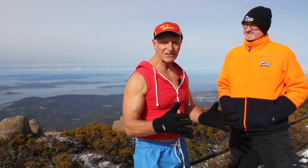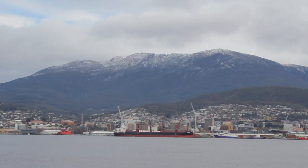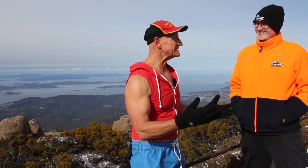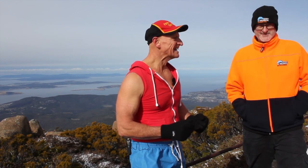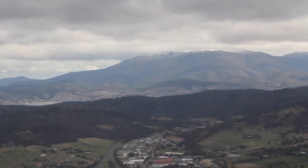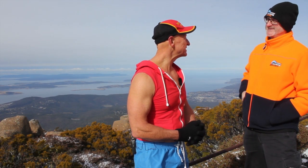That's pretty amazing. Like Hobart just down back here, we're 1,270 metres up high, and from no snow to snow, I haven't seen it for so long. Amazing stuff. Now we're expecting a blizzard in the next few days. That's why I've come up here, mate. Perfect day, you've chosen. Yeah, perfect day. So on the day of blizzard, this will be all covered in snow, and sometimes you have cloud here, so you don't get this beautiful view. So you've definitely chosen the best day to come up here.